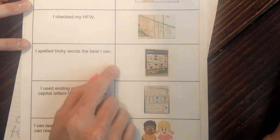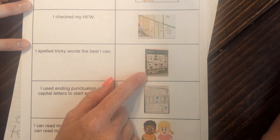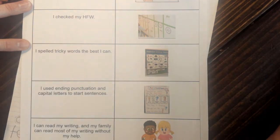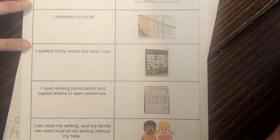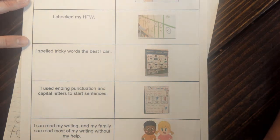I spell tricky words the best I can. Okay, so think about your linking charts, sounding them out, thinking about those combinations. Also thinking about our blue cards. Remember our OR, orbit, or, and OR, Dr. and all those good sounds we used to say every day for our phonics lesson. You can think about those sounds and be able to use those sound combinations to help you in your writing.